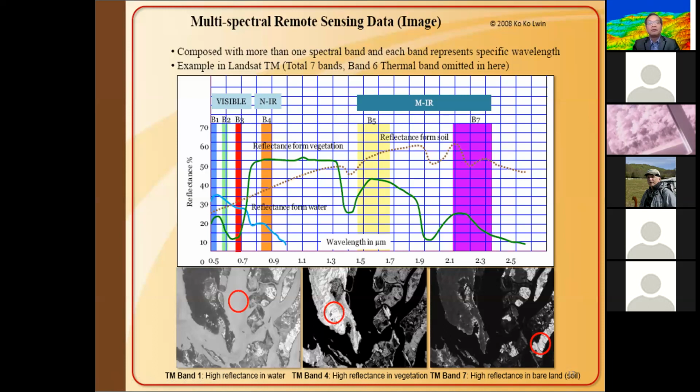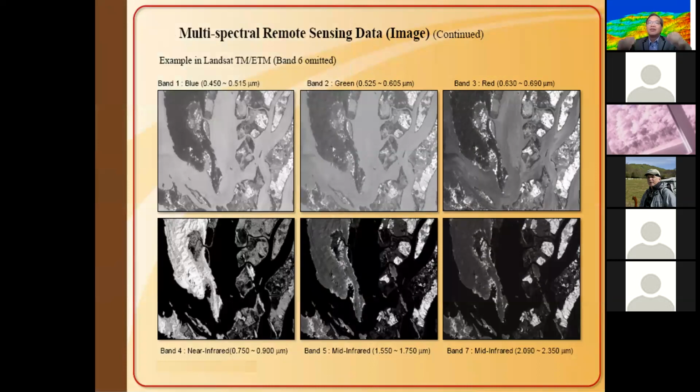Am I making sense? Hopefully. So if a sensor or a camera can capture in different wavelengths, you can capture snapshots of particular objects and how those objects respond at that particular portion of the EMR. So you have here a set of images that portray the same area captured in the different wavelengths. In this case, band one is around 0.4 micrometers to 0.5 micrometers. Band two of Landsat TM.